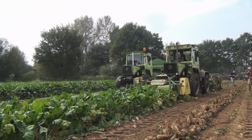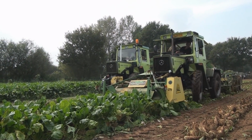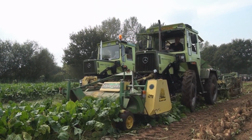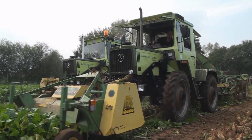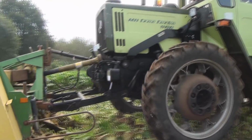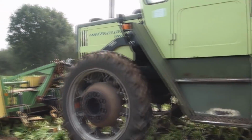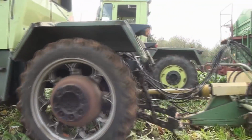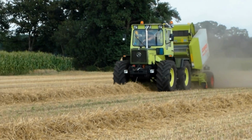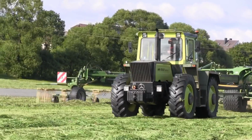Like any other machine, the MB trac had its pros and cons. One of the main advantages of the tractor was its versatility. It could be used for various tasks, and its 4-wheel drive made it suitable for different terrains. The MB trac was also known for its durability and reliability, which made it a popular choice among farmers. Additionally, the tractor's cab-over-engine design allowed for better visibility, making it easier to operate in tight spaces.